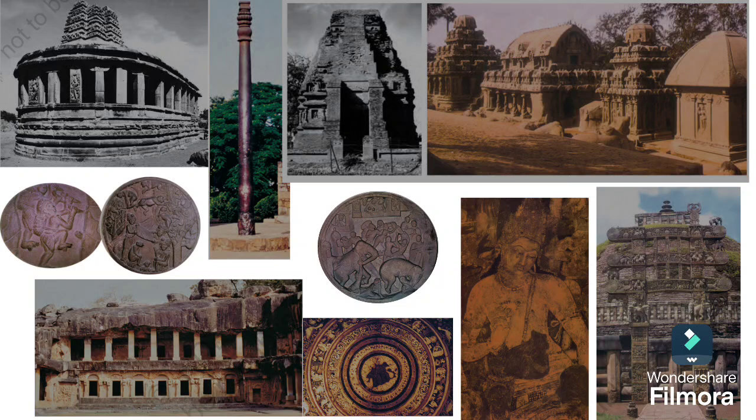Page number 124. Imagine you are sitting in a mandap of a temple. Describe the scene around you.